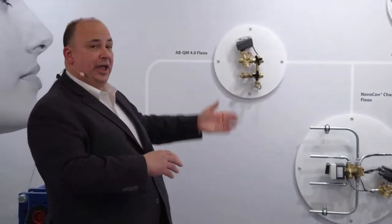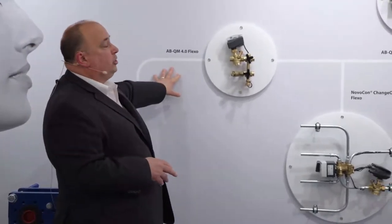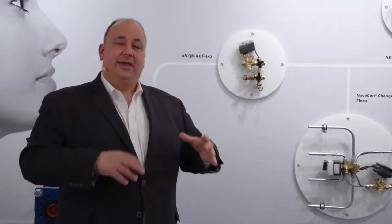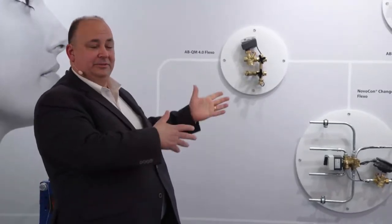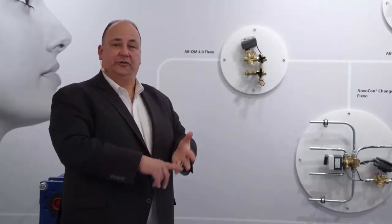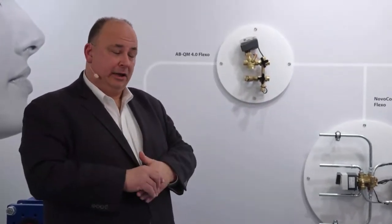So if we look at the products that we have on the building distribution side, it's our ABQM valve. This is a pressure independent control valve. And what that's going to ensure is that, just as the name tells us, it's going to have constant pressure to all of your air handlers or fan coils or variable air volume boxes and so on throughout your building, the radiators on the heating side.